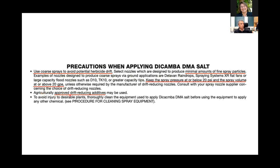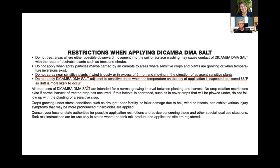You can use drift reducing additives or adjuvants, and we will mention that in a few minutes. Another part of the label, see, all of this is just so many different times it's talking about drift risk or sensitive crops, and warning about the different conditions not to spray this product in. Do not spray near sensitive plants if wind is gusty and in excess of 5 miles an hour.